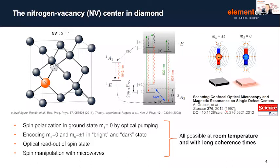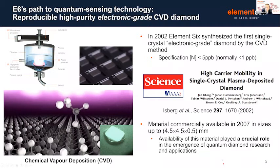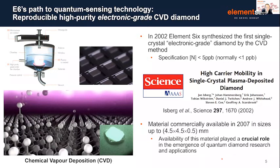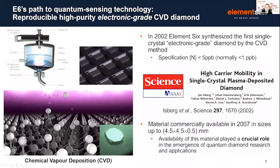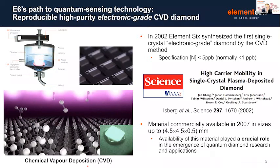But back then, as I mentioned, those samples were relatively rare. What was really needed for this community to grow further was a source of this material on demand. Now, Element Six has been working in the technologies of synthesizing diamond in the lab for decades. And our main technique that we use in this space is chemical vapor deposition, or CVD. Now, CVD, as the name suggests, involves a chemical reaction that occurs in the vapor phase above a substrate that causes deposition onto that surface.